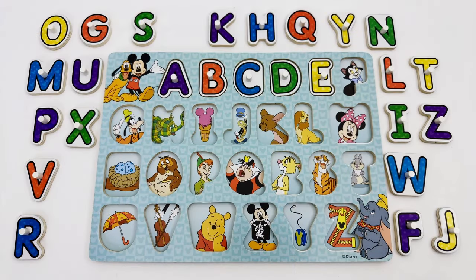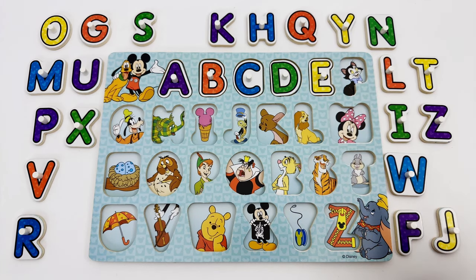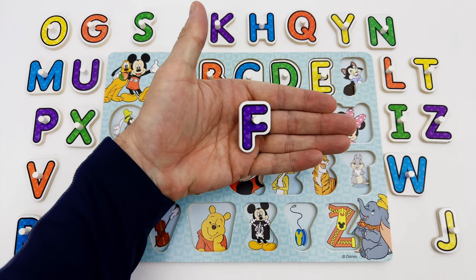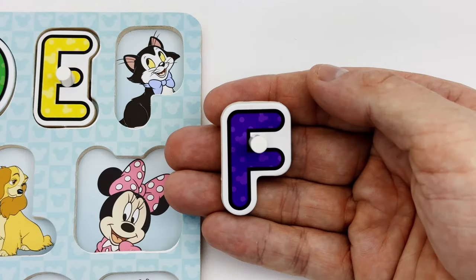The next letter we are looking for is F. Where, oh, where is the letter F? Here it is. The letter F is purple. The letter F. F is for Figaro.